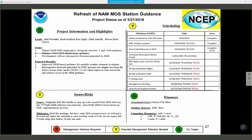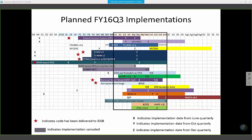Just kind of looking back at the Weather Service AOP for what it's worth. We had the GFS upgrade in Q3, which also included the MOS upgrade in that listing. H-Wharf was on the Weather Service AOP for Q3, which looks good, but it's right up against the boundaries, so if that slips anymore. The geospace was slated for Q3, and it looks like Q4 now. And the P-Surge was in there for Q3, and we're going to miss that one. And then the water forecast looks fine.